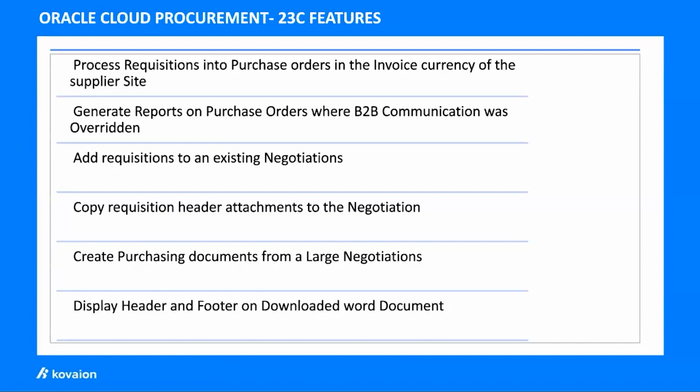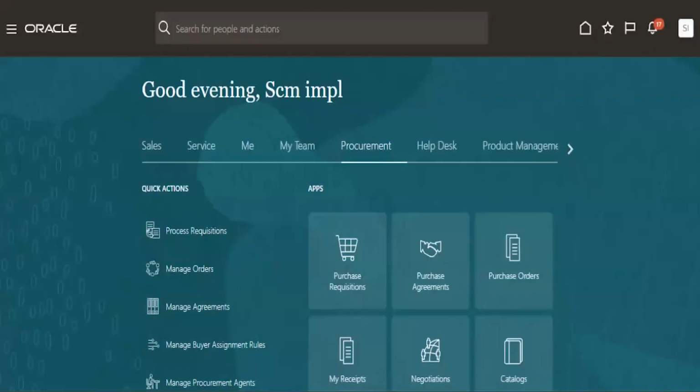So this is also one more key feature, right? So next, I am going to showcase how the P2P process takes place in the P2P cycle. In the expense item, mainly I am going to discuss the expense item. For that, I have to log into the page and go to procurement. Once in procurement, you have to go to the purchase requisition page.